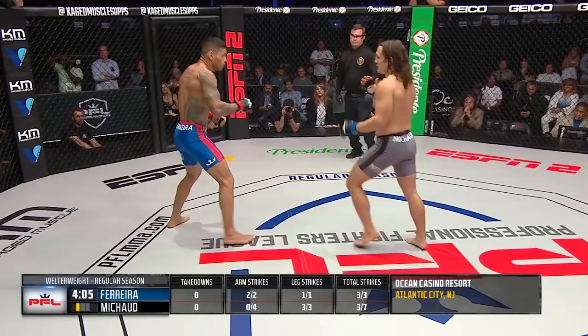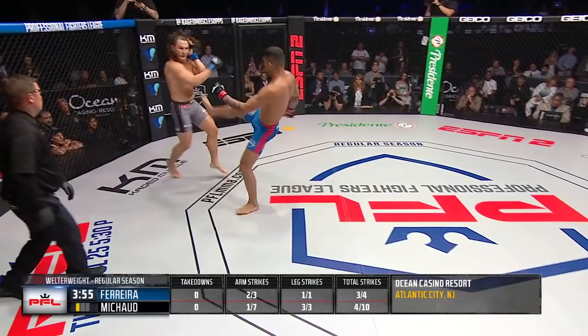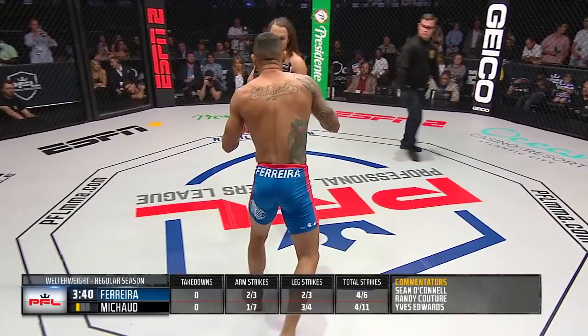Handesson Ferreira switching stances back and forth. Now, Michaud said to us in the fighter meetings that anytime Handesson switches stances, he still only throws that rear leg. You see him loading up that back leg to fire the power kick. And almost on cue, he threw it there. Glances off the body of David Michaud. This time a low leg kick. I believe Michaud is going to try to time that kick and catch it, especially when he switches to the southpaw stance.